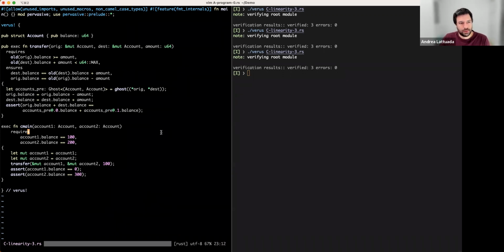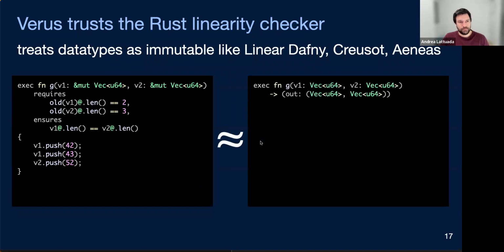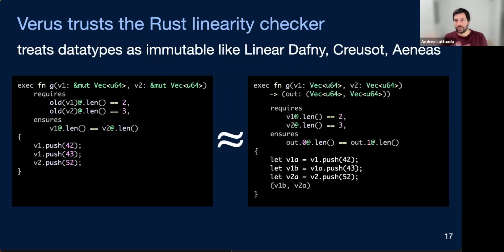All right. As I was talking about, Verus trusts the Rust linearity check, or as you probably know it, the borrow checker. It treats data types as immutable, and this is similar to Linear Dafny, Creusot, and Aeneas. In this, it's different from Prusti, which re-encodes what it has learned from the borrow checker in separation logic and then uses that for verification. So, like these other tools, we treat the Rust code as essentially functional code. And so the code on the left is treated as if it was equivalent to the code on the right, where each mutating operation is, under the hood, interpreted as something that creates a new value.